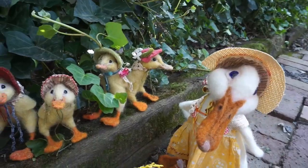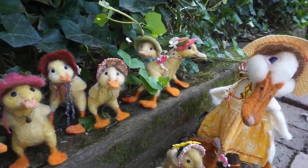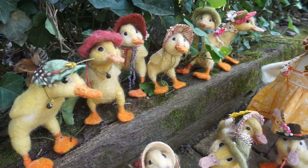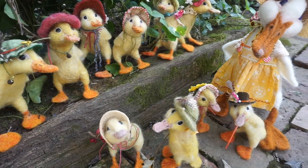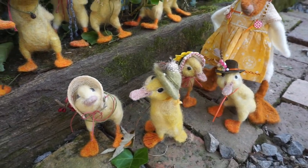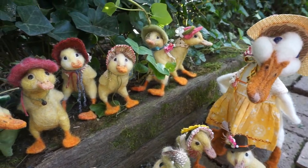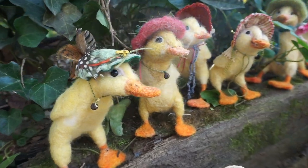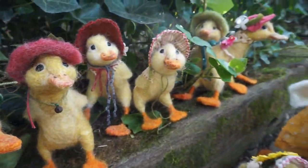The process of adopting one of these little ducklings is as follows. You just go to my website where I will have a photograph and a description and a price for each one of these, and the sizes and all the information that you'd want to know. If you find one you would like to adopt, just send me a quick email. I will mark it as sold on the website, and then we will just take it from there.